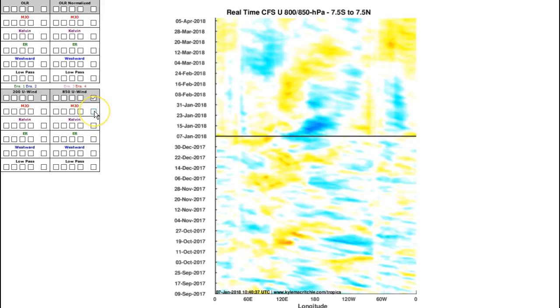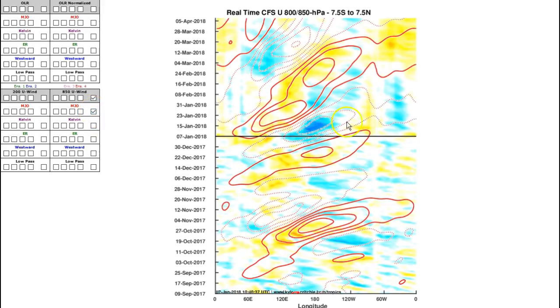In fact, we'll just overlay this. There we go. The dotted contours are the inactive phase of the MJO. So we're just getting our way into the inactive phase. It's supposed to peak, let's say, January 10th through about the 15th or 16th. So we're still a little bit out from that. One would expect the storm track, of course, to back off at some point as this becomes more established.